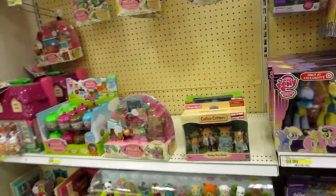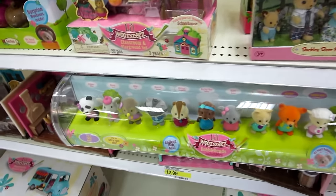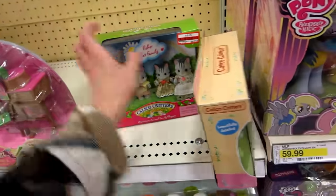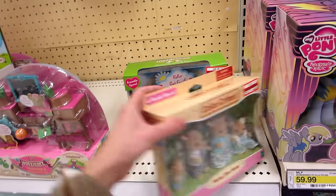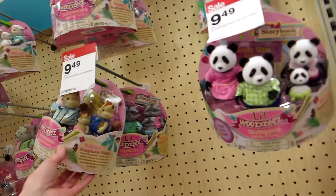Oh, and here's some calico critters. Huh. I didn't even know they used to sell them here. They had to. So some $17.46. Same with this one. It's a good deal. They were $24.99, but I mean, I don't really collect calico critters at the moment because they're too expensive. Hopefully in the future. Let's see. We have a lot.